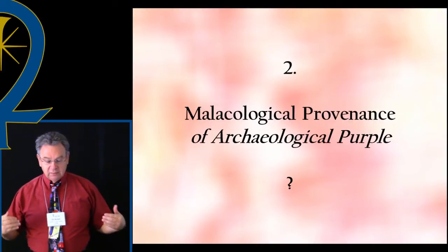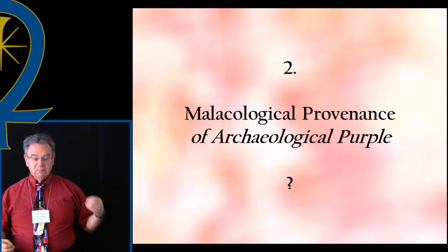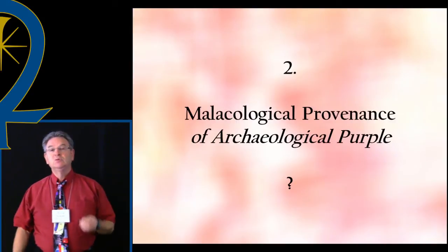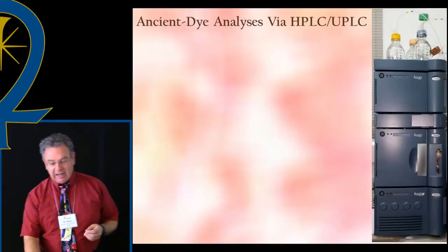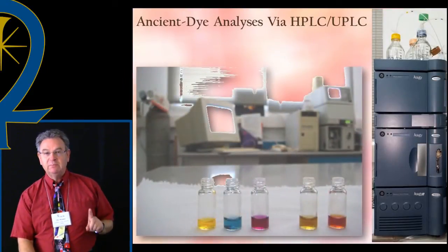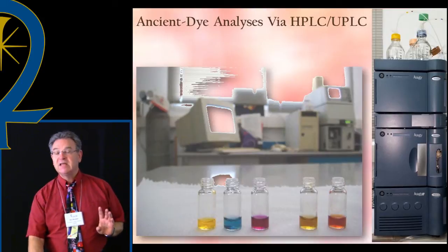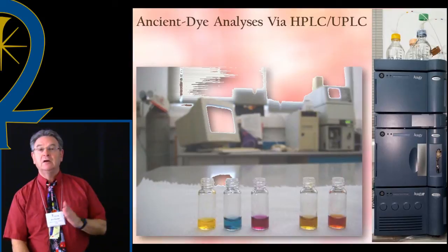Well, what I do is also provenance studies, but malacological or molluscan provenance studies in order to identify not the geographic source of the dyeing, of course, but the zoological source of the dyeing. And we do that by various methods, but the main method is chromatography, high-performance liquid chromatography or ultra-performance liquid chromatography. And without going into the details, simply stated, chromatography gives you a separation of components that are in a mixture.